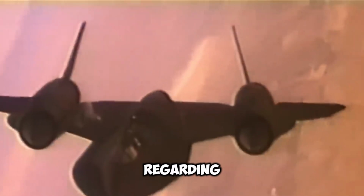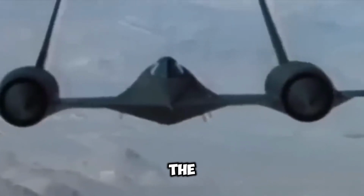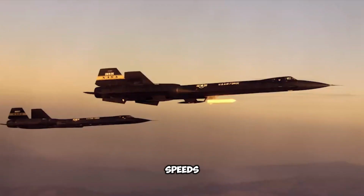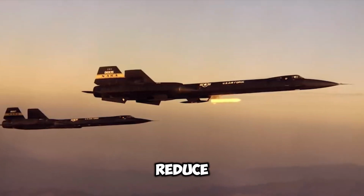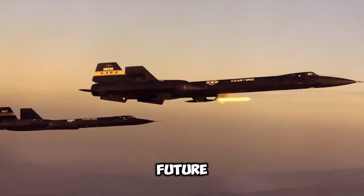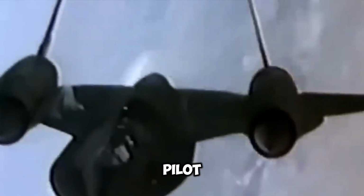Although precise information regarding its capabilities is either classified or conjectural, it is anticipated to make use of cutting-edge materials like titanium alloys and carbon composites that are intended to withstand the extremely high temperatures produced during hypersonic flight. New propulsion systems that can maintain control and efficiency at previously unheard-of speeds while incorporating stealth features to reduce detection risks are the subject of intensive research during the development phase. Future warfare scenarios will be reshaped by this ongoing effort, which is part of a larger trend towards autonomous systems that can function well in contested environments without endangering pilot lives.